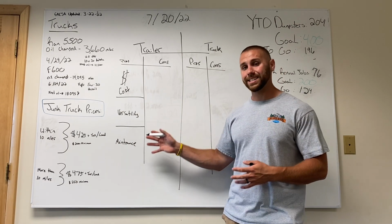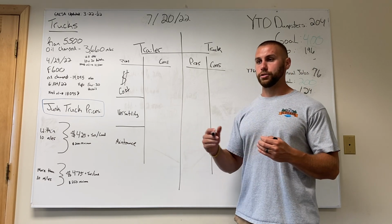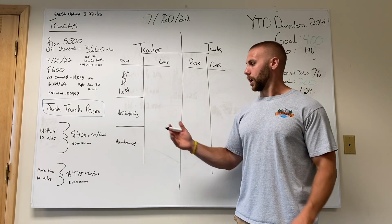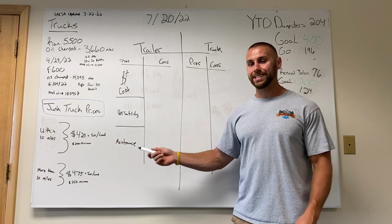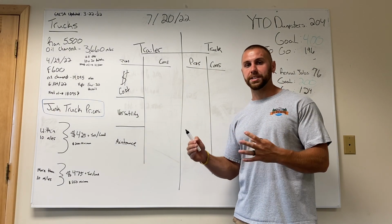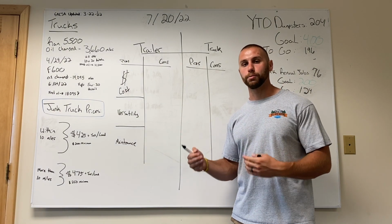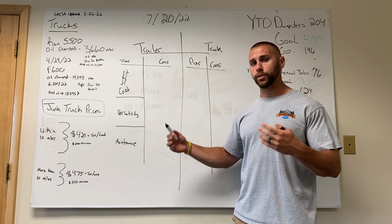So from a maintenance standpoint, although the maintenance may be more common and you may be doing it more often on the trailer setup, if you're just getting started, it is, I want to say, cheaper to do the maintenance when it does need to be done. You may just have to do maintenance more often on a trailer. So we're gonna put maintenance in the pro category for the beginners.